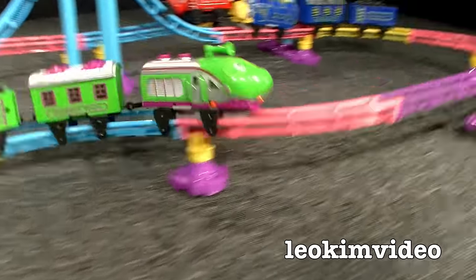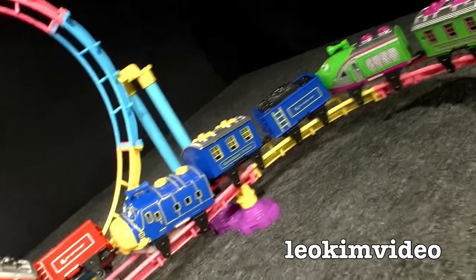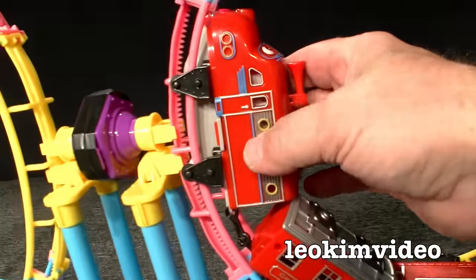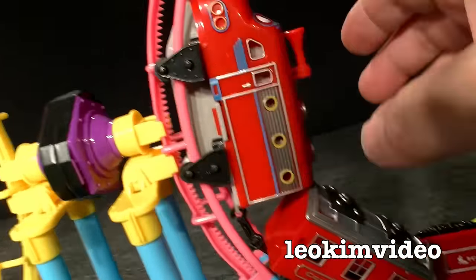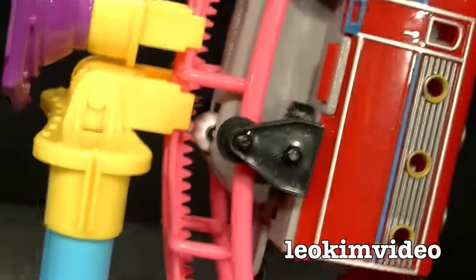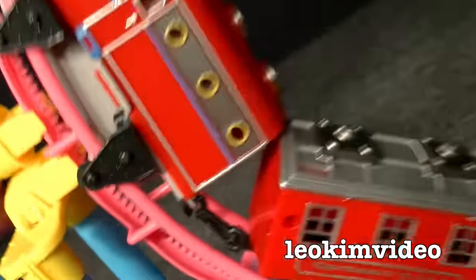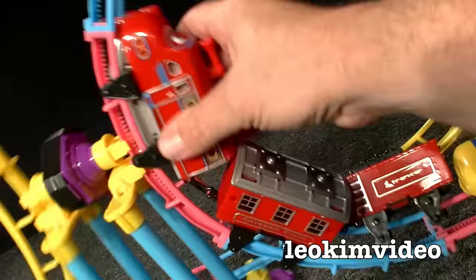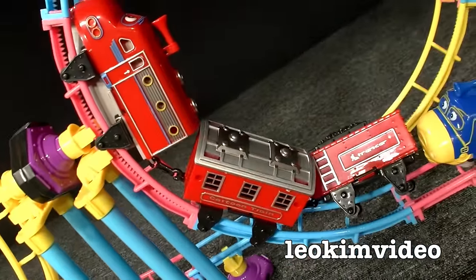Oh, there's been another train wreck. Oh! For some reason, Wilson has gone crazy on the loop here. What's going up? Oh, doesn't make it. Look at that. That's very nasty stuff going on in there. Oh, dear, dear. Come on, Wilson. Oh. Well, welcome to the dark side, guys.